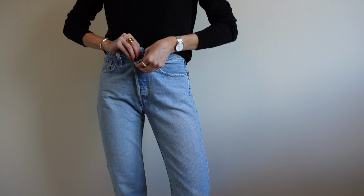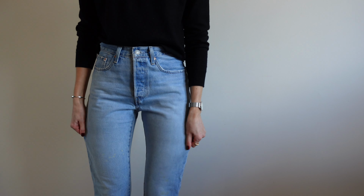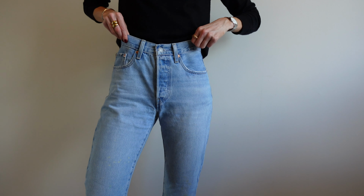So in terms of the feel of these jeans, the 501s are very much a thick, non-stretchy jean. They are very rigid and there is basically no movement in them in comparison to the Ribcage jeans. The Ribcage have that little bit of elastane that just makes them stretchier and contouring to your body shape in comparison to the 501s.